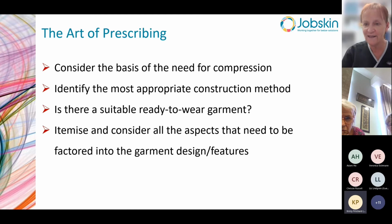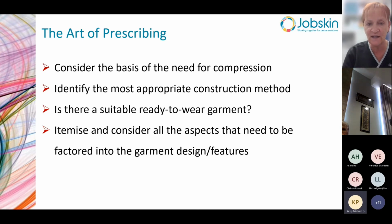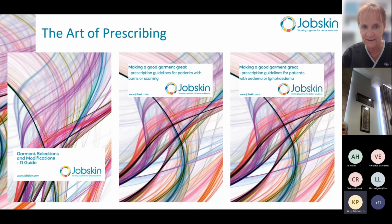So what exactly is the art of prescribing a garment? You need to consider the basis of the need for compression that we spoke about at the start. Then you need to identify the most appropriate construction method, consider where there's a suitable ready-to-wear garment, and then if not, if you're going for custom made, you need to itemise and consider all the aspects that need to be factored into the garment design features.